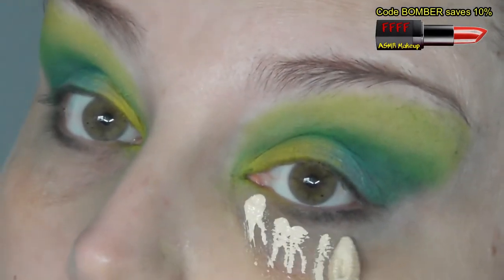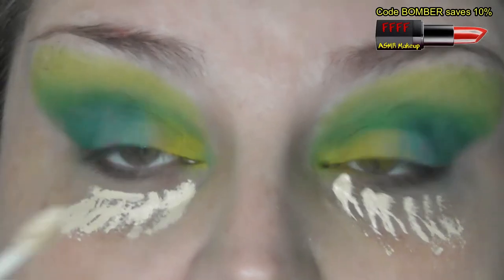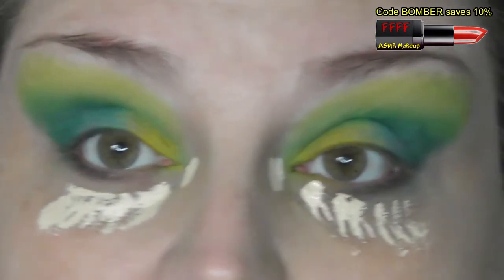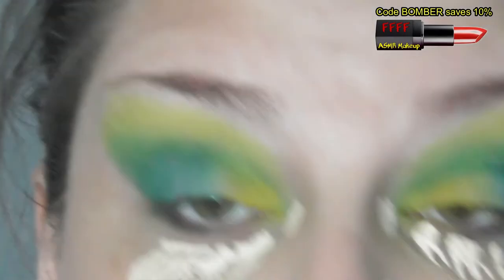Well, I'm just going to put a few dots of it along there like that. You do not need to do ruddy great triangles at all. It's just not necessary. It's a waste of product, and if you're over 22, it just cakes up, looks horrible, and makes you look older than you are.